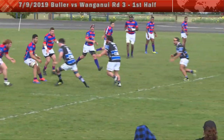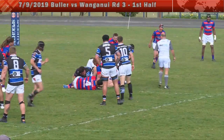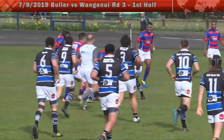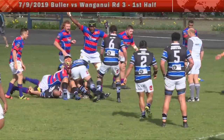Out into the backs now. In fact, it's taken there by Campbell Hart. He's dropped straight. He only was going across field, just inside the 22-metre mark. Horrocks gets it, hands it back up there to the second 5'8", Troy Brown. Brown right out in midfield there. Buller waiting for it to come back on the Wanganui side, is it? Being held up in there, being held up.